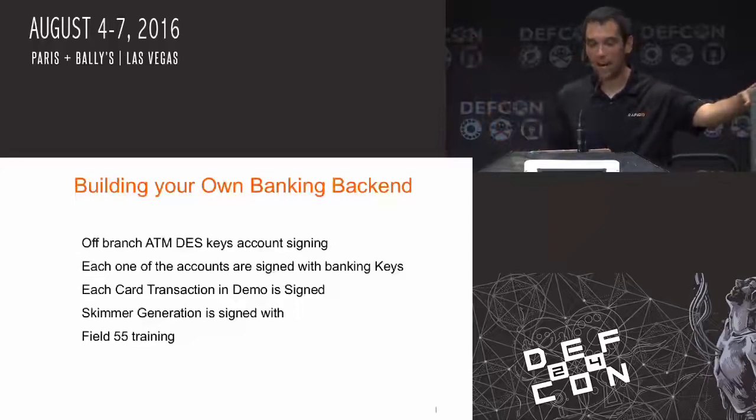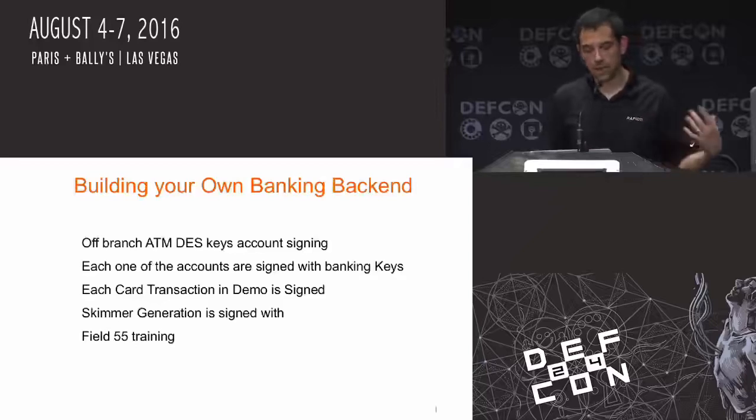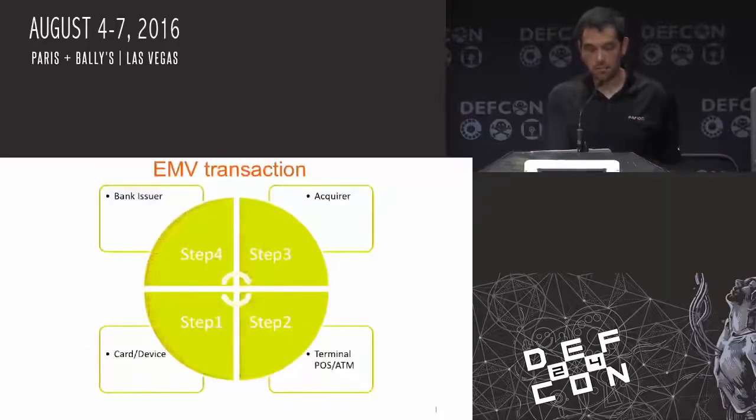And I wanted to make it a little more real world because I just didn't want it to be a bad simulation. This one actually has some of the field information where you can actually set some of the flags. And it initiates the risk just like it would with any other transaction. And the skimmer is generated. It's generating everything it's signing on with. And here's the EMV transaction. So this is in a nutshell.